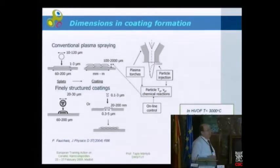In conventional plasma spraying, we have to granulate the powder, or we have to crush it, to the size of, let's say, 20 to 60 micrometer, and that gives dimensions for the droplet. And typically the coating thicknesses, for these ceramic coatings, are a few hundred micrometers up to millimeters. When we look at these fine structured coatings, we come to that in a little more detail.